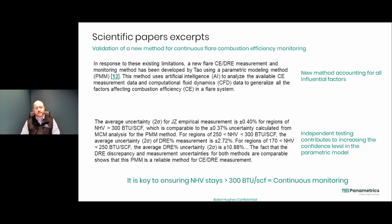And once again, the key thing here is to remember that you need to ensure the net heating value stays above that 300 BTU per scf minimum, which would lead to operators aiming for continuous monitoring rather than just the current spot checks or one-time checks, especially where you have flare compositions that can vary widely, like we see with the downstream side.